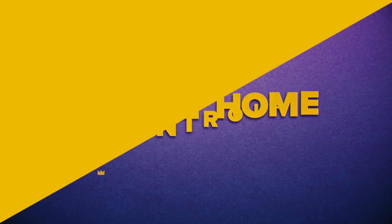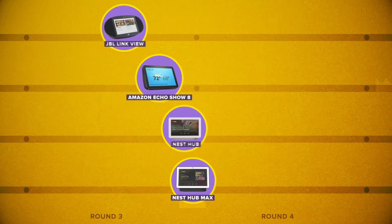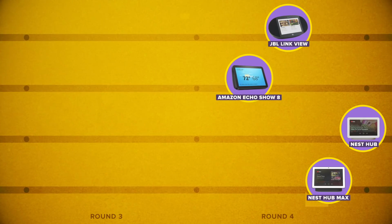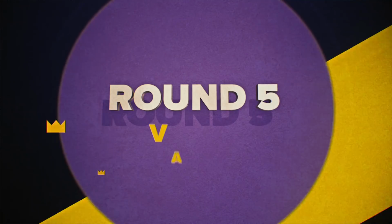And the Nest Hub's the easiest to use and was the first one to sort of do this. So you're picking the Hub over the Max, over the Link. Yeah, I'm going with the Nest Hub. All right, the winner is the Nest Hub. Let's go to the final round, and that's value.